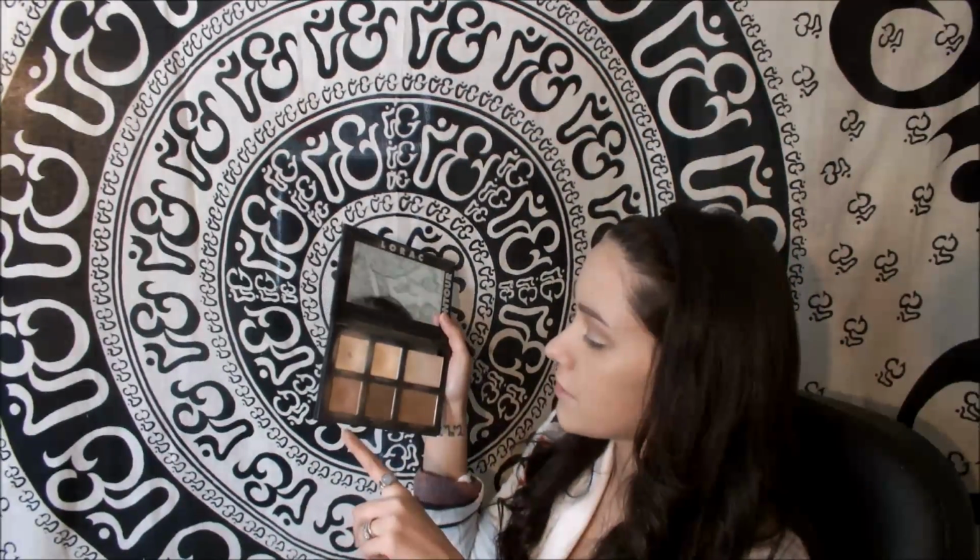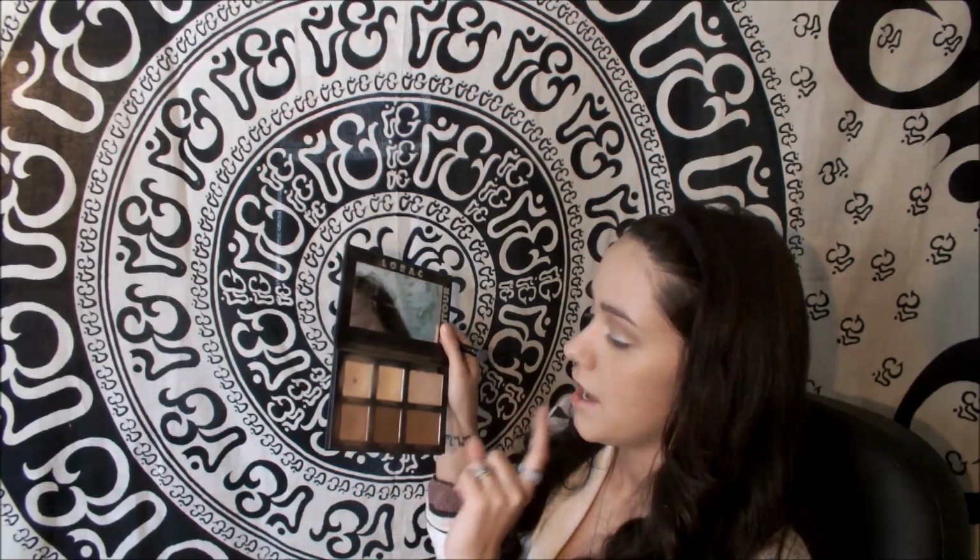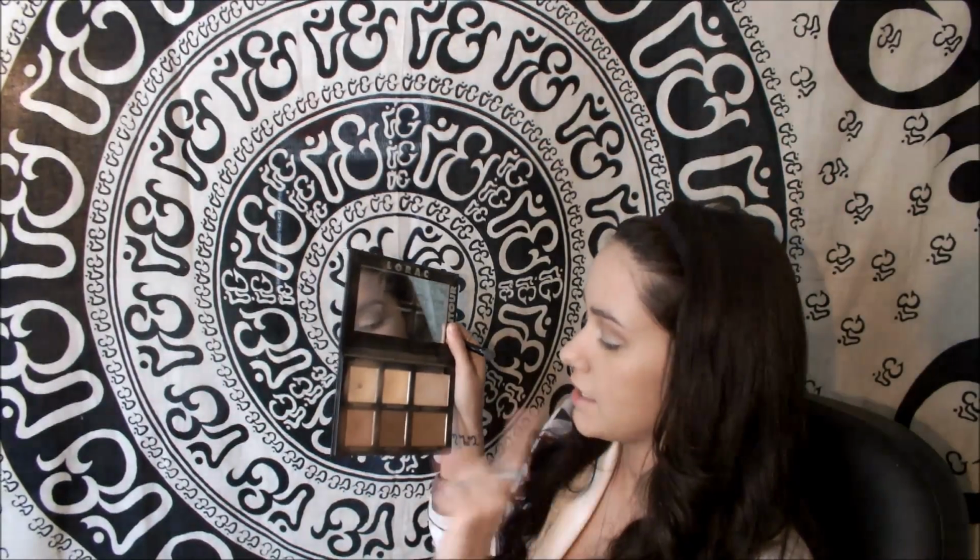Okay, I'm actually going to go in and take, this is from the Lorac Pro Contour, I'm going to use the light contour and the deep contour, kind of mix them together a little bit, tap off the excess, and just continue going into that crease using the same brush, because I'm a savage. And just darkening it up. You don't want it to go too high because then you'll look like you have a bruised eye.